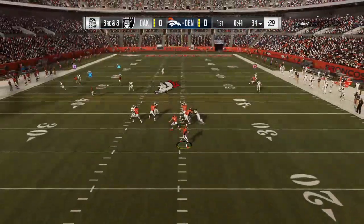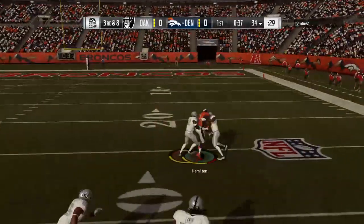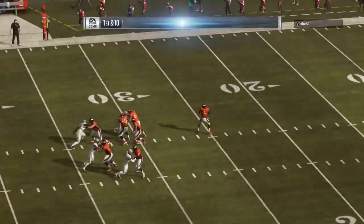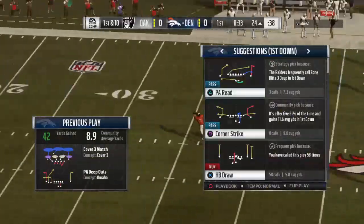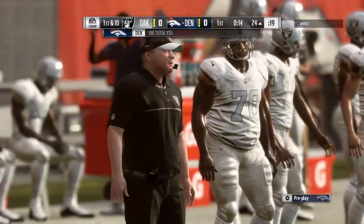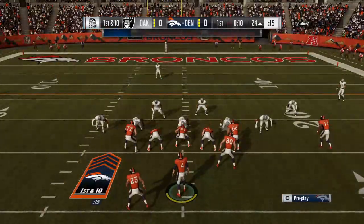That was nice. He's going to fire one deep up, and that's caught inside the 35. And all the way down to the 24-yard line. A huge play there for Denver. 42 yards. So here's a 1st and 10 now in Raider territory at the 24.